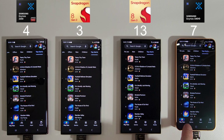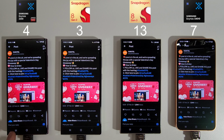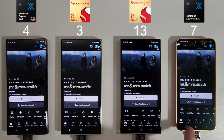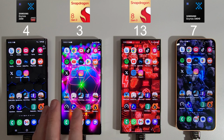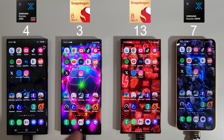Play Store is there on all, and so is Reddit, as is Twitter, as is Prime Video. Okay, so some pretty good memory management there between the phones. Slightly lacking on the S23 Ultra. Not sure why, I haven't had any problems with it personally through the last year of use, but you can see there it does strip things out of RAM a bit quicker than the S24s at least.